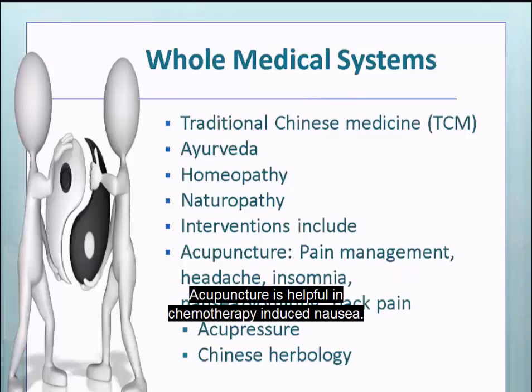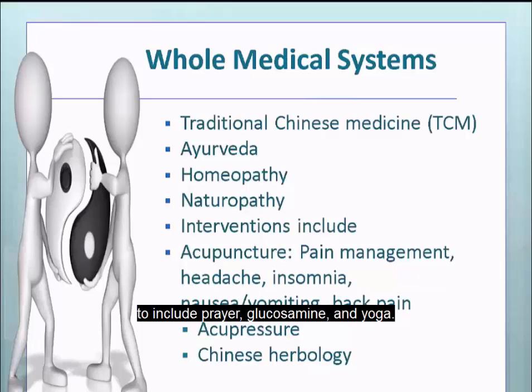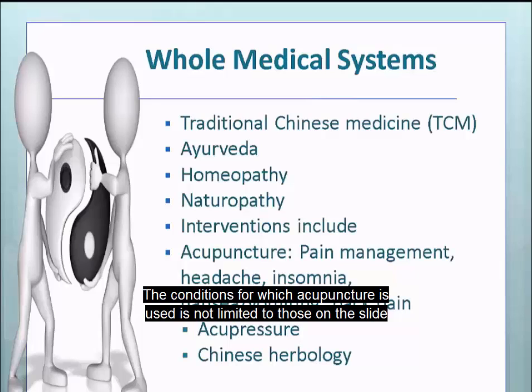Acupuncture is helpful in chemotherapy-induced nausea. It's also helpful for people who suffer from osteoarthritis. Besides acupuncture, other complementary therapies are going to include prayer, glucosamine, and yoga. The conditions for which acupuncture is used are not limited to those on the slide, but these are the most common and found to be effective in clinical studies.